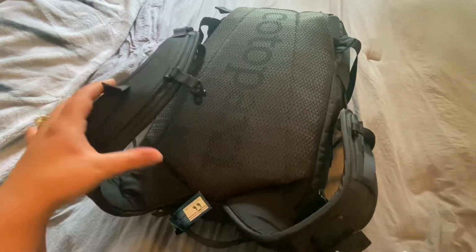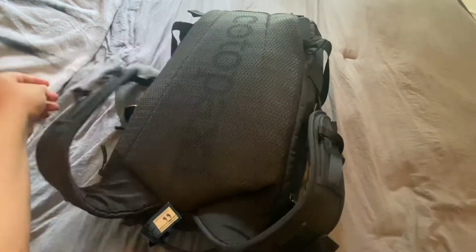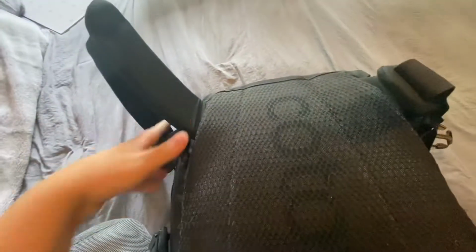It has pretty nice straps in my opinion. I like that they snap together. Also, I have them tucked at the moment, but it has these waist belts. They're pretty comfortable. They're definitely not the most padded in my opinion, but they'll definitely keep you strapped.